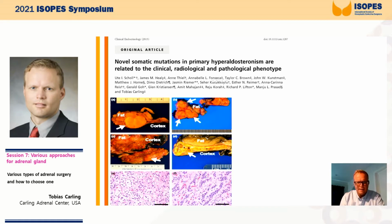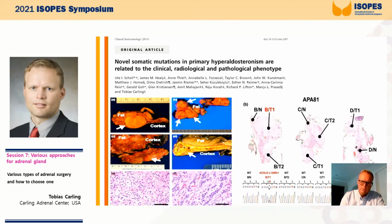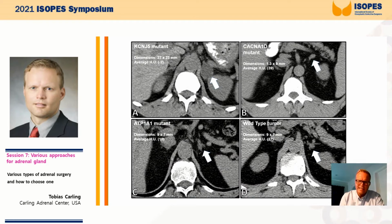certain tumors tend to have a characteristic mutation. There's now been, we and others have described other mutations in other genes, including the calcium channel, as well as in ATPase encoding genes. But we can now predict, even on a preoperative CT scan, what type of tumor mutation the patient will have. So for instance, patients with KCNJ5 mutant aldosterone-producing adrenocortical adenoma often tend to be larger, occur in younger patients, often females, with very low Hounsfield units, and often adrenal vein sampling can be avoided in these patients. CACNA1D and ATPase gene mutations tend to be smaller, whereas wild-type tumors tend to be more heterogeneous.